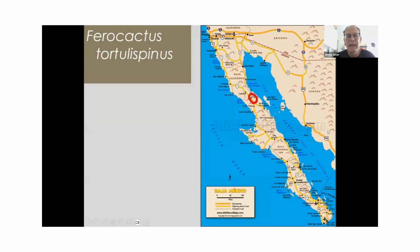Okay, the next one, and again, I call it a species separate from emoryi, but Ferocactus tortulospinus. I'm sorry, separate from acanthodes, but the distribution's quite disjunct from acanthodes. So I just like to keep it as a species. It seems to be very distinct in terms of its spination. The flowers are very similar, but the spination is quite different.